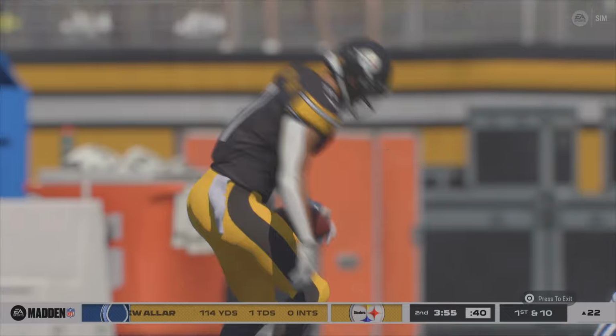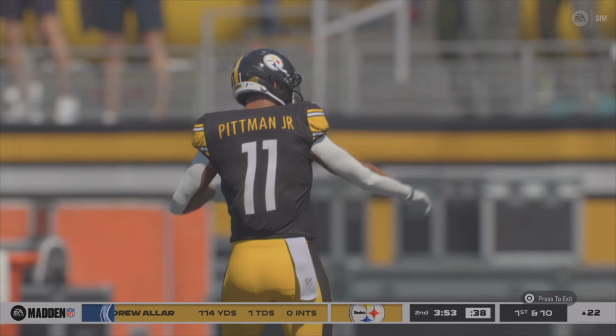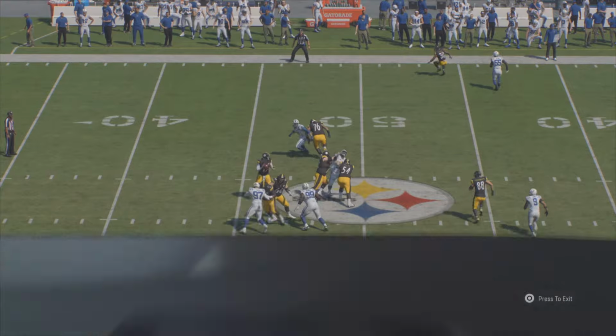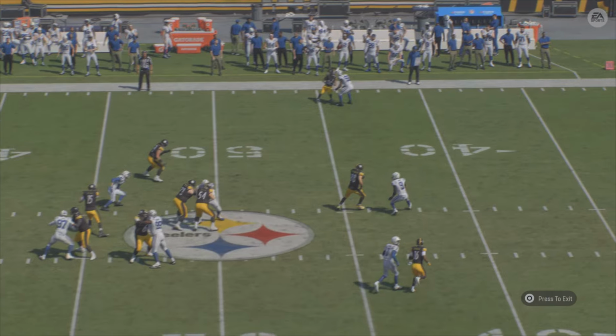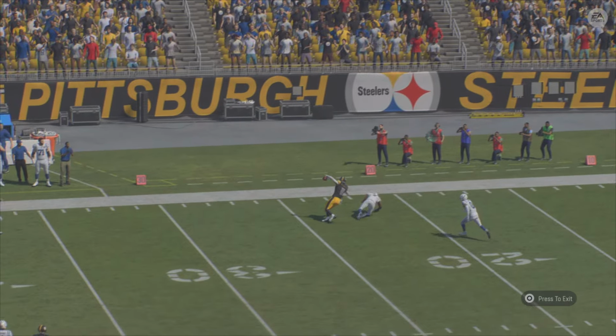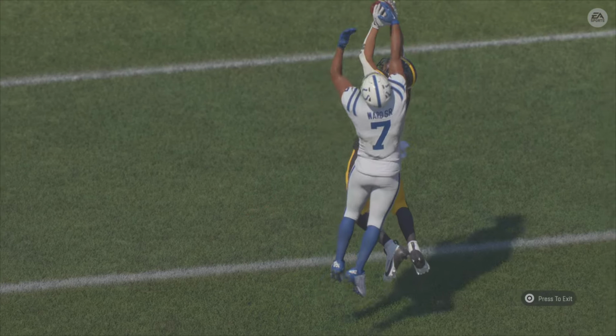He gets this one complete to Pittman. And they're going to move this ball inside the 25-yard line. That's his 3rd catch of this first half and good enough for a first down. First and 10 at the 22-yard line.